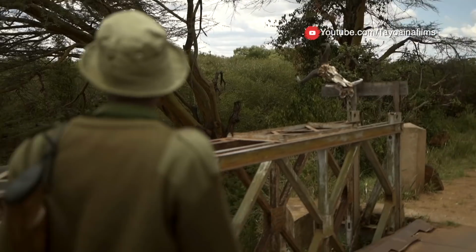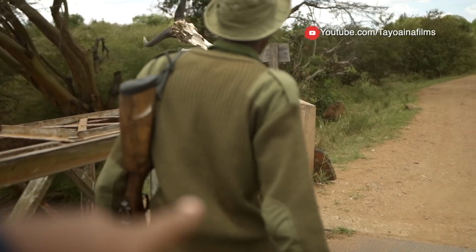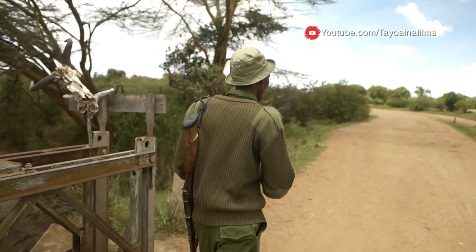So we're currently walking to go and see the hippos. We just finished eating at the campsite, which is down there. We got some stuff to eat. I think I ate some apples and fruits and food. And now we're walking towards the Mara River, which is on my left and on my right, to go and see the hippos and see the crocodiles. So I'm with this ranger and he's taking us around.